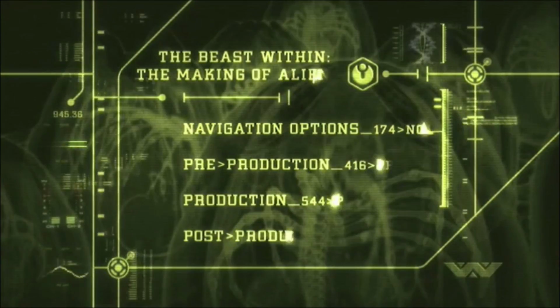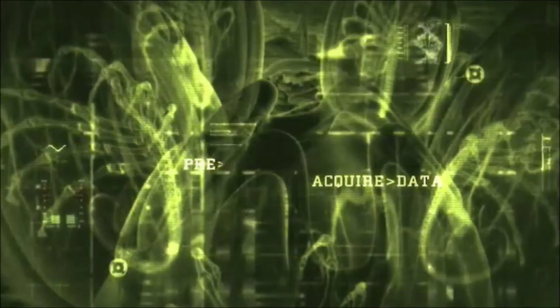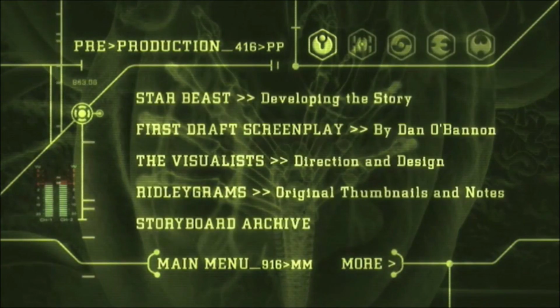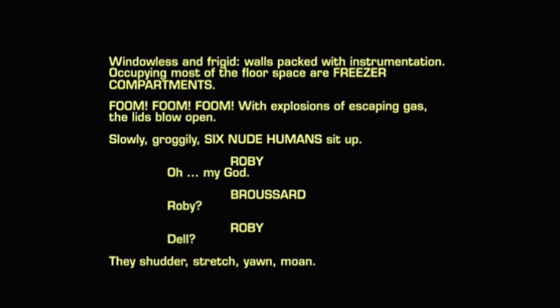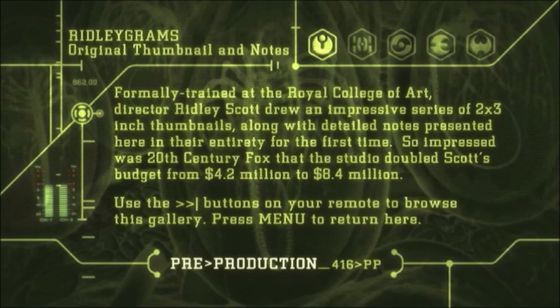From the main menu, you have 3 options of pre-production, production, and post-production. Starting with pre-production, the menu's first option is the Star Beast, developing the story featurette. Then you have an option of taking a look at the first draft screenplay by Dan O'Bannon. This comes with a special introduction written by O'Bannon, and it is, of course, a much different beast than what Alien ultimately became. Next is the Visualists featurette, and a gallery of Ridley-grams, original thumbnails and notes.